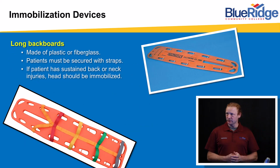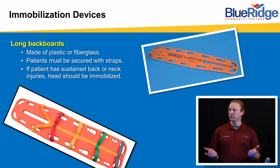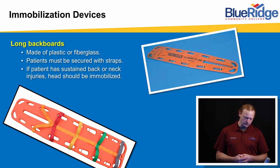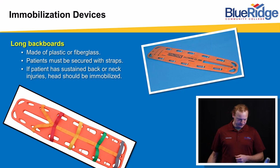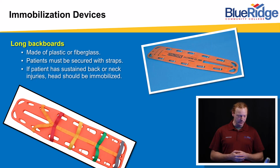There's a long spine board. The picture on the right side of your screen has a set of what's known as spider straps. These are Velcro straps that enable you to secure the patient in multiple places very quickly, as opposed to using the three 9-foot straps, which really don't secure a patient adequately, and it allows them to shift while being moved. They are typically made of plastic or some type of fiberglass or a composite material.